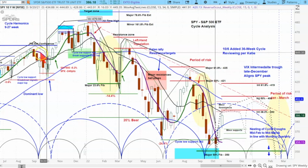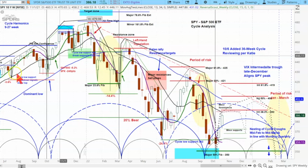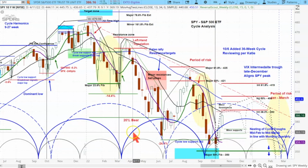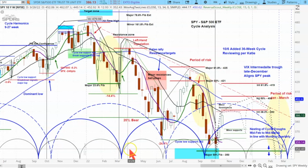So you could see here, this cycle, which made a higher high, and this cycle, which made a higher high, formed a left shoulder and a head. And as this rally came right over here and it failed early, that's what's called a left-hand translation, it set up the decline all the way to the bottom of this cycle right over here, which ran about 3 weeks long, and that is well within the principle of variation, normal variations in length.